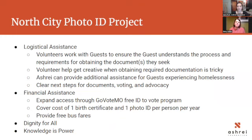So we have our volunteers that work with our guests to ensure that the guests understand our process, understand the requirements for obtaining their documents. Our volunteers also can get very creative at times when helping our guests get the documents that they need in order to move forward. A lot of problem solving goes on in these face-to-face interactions. Then we can also provide additional assistance to some of our guests who may be experiencing homelessness, and giving also clear next steps for documents, for voting, for advocacy.